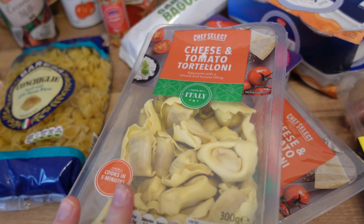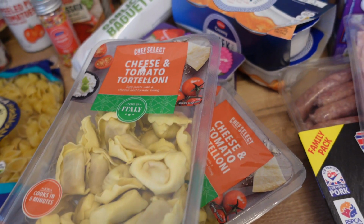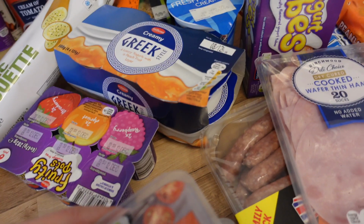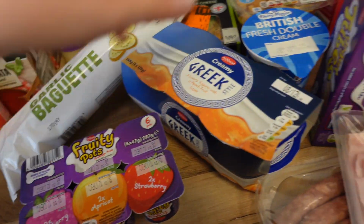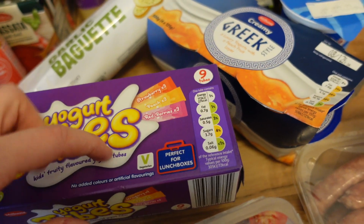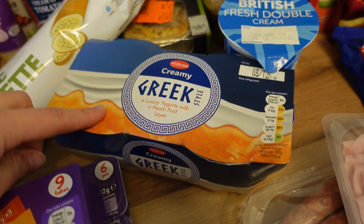I'm gonna use this for my cheese lasagna type pasta bake, so hopefully that's gonna be really nice, and I just went for a cheese and tomato for everyone. We then got some yogurts, so I just got 1 pot of these fromage frais, and then I got some of the tube yogurts as well. These are more for out of the house, and then these are more for inside the house. And then I got some of these for me.